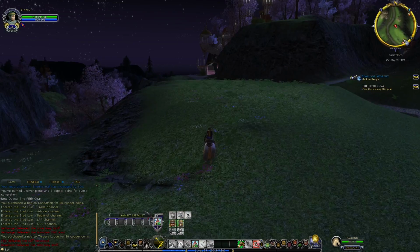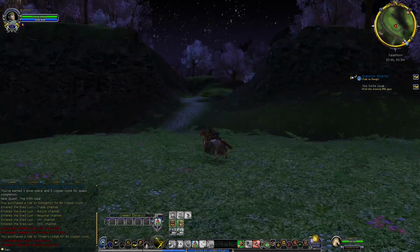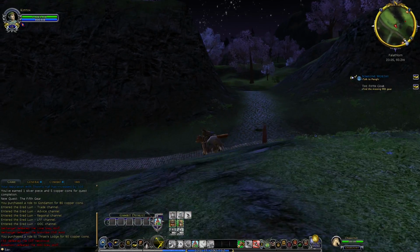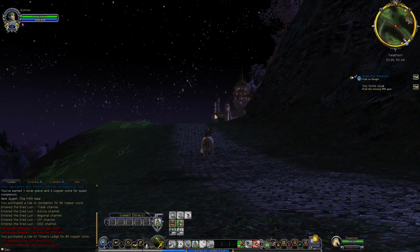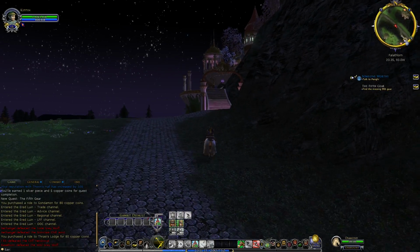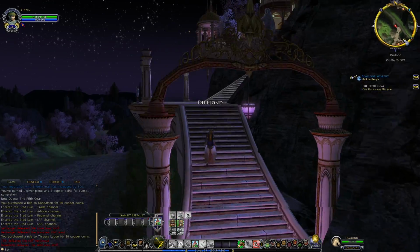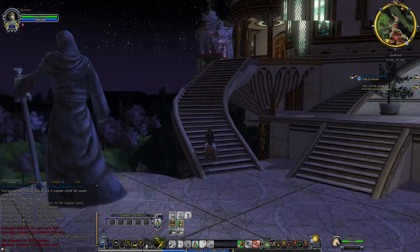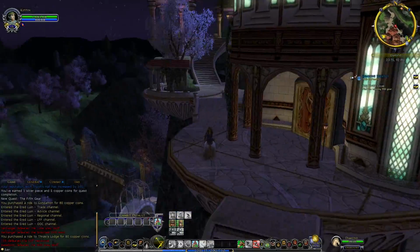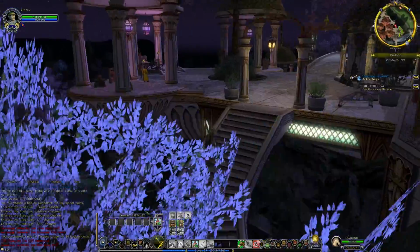Just cut across here. It's a very nice landscape here in the Elven area. Nice music too, I love it. Good Elven vibe here. Alright, so let us start talking to some people.